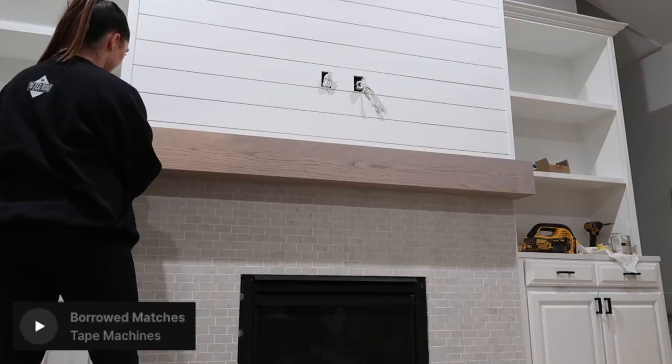So anyway, enough talking. I'm going to just show you guys all the footage that we got, and you can see how the house is progressing.